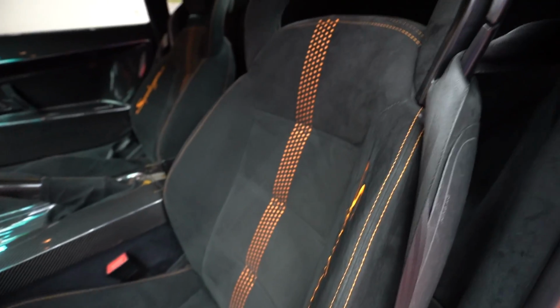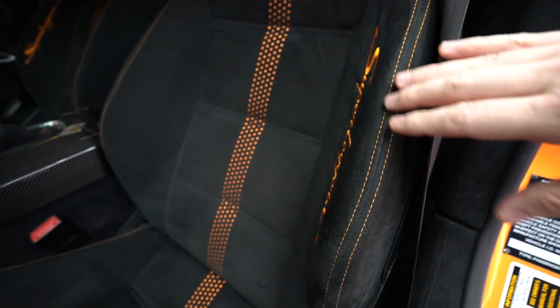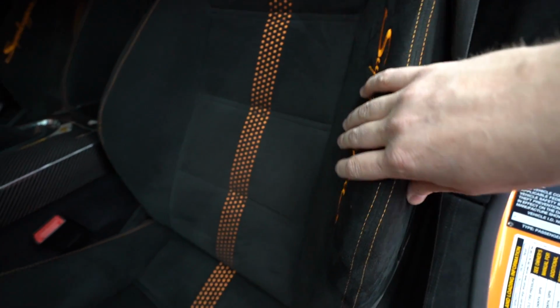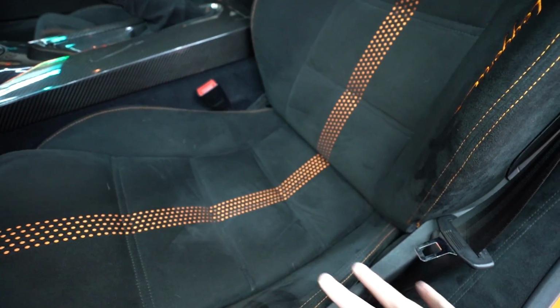Anyway, I'm going to squeeze my butt in here and we'll show you the interior. But before I crawl in, I'm going to show you these amazing seats. These are all Alcantara. You can see it says Superleggera on the side. The bolsters are in fantastic condition and they just have such a nice feel to them.